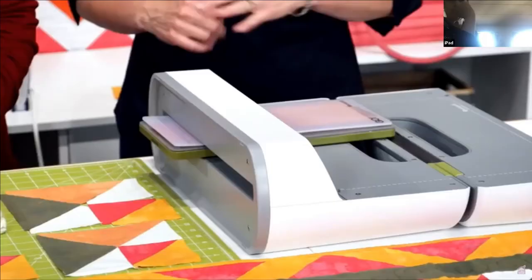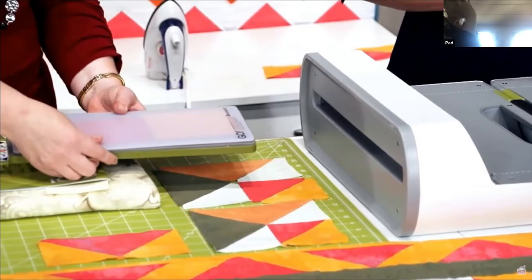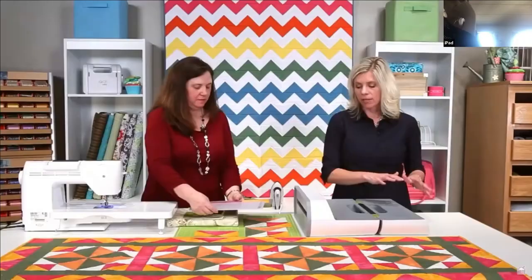And then because the die is a 6x12-inch die, I could actually run a second 6x12-inch die through at the same time. And I can also, because the machine is doing all the work, be over here prepping another die as I'm waiting.